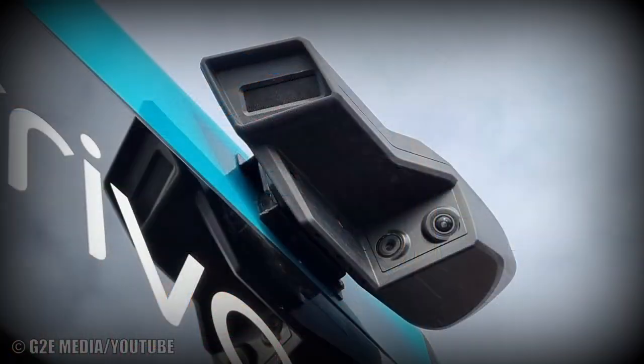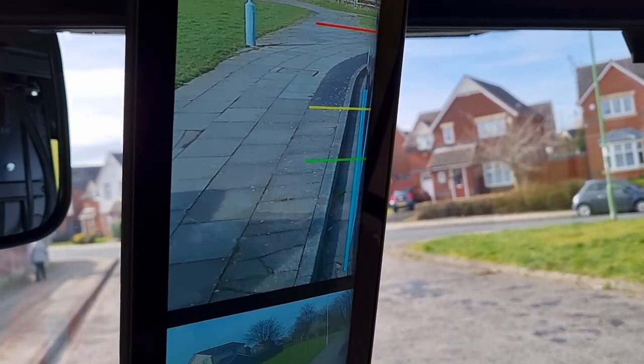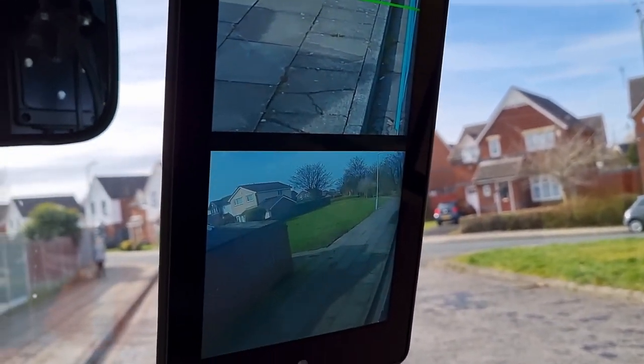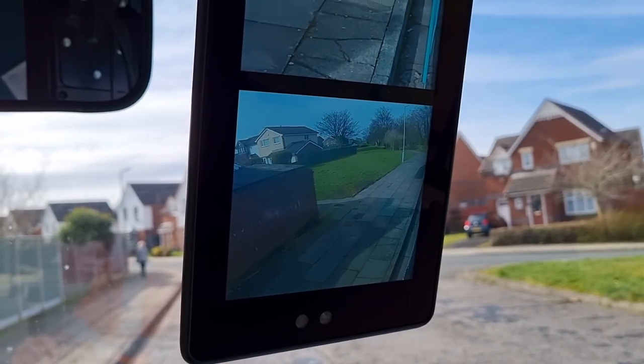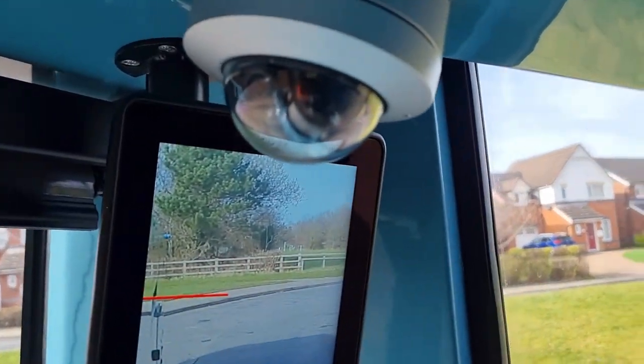Now, when I say this bus has no wing mirrors, there are cameras where the mirrors should be. Two monitors inside the cab offer the driver a normal view in the top half and a wide angle view in the lower half. This added peripheral view allows drivers to spot potential hazards, such as bikes coming down the side of the vehicle, much easier.